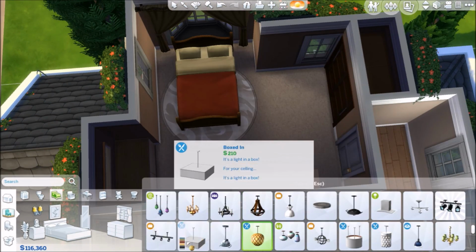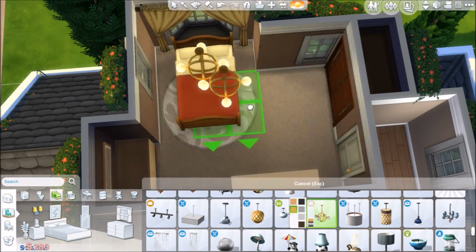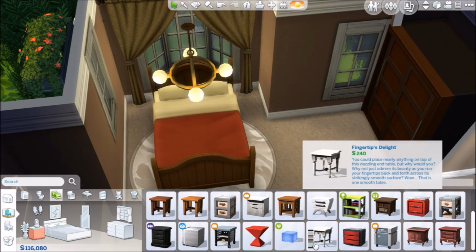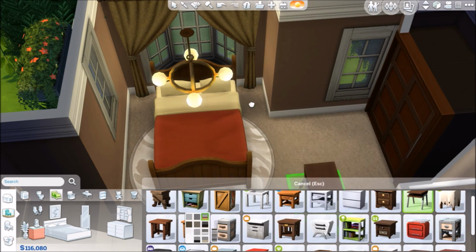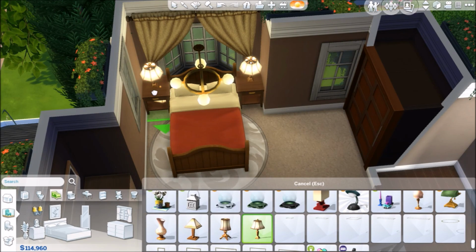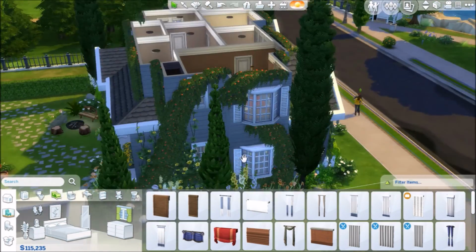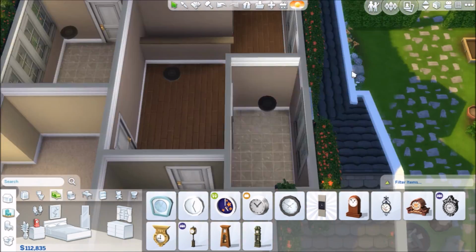Still doing, okay, so I'm doing the master bedroom, and I think it turns out really nice. I put a fireplace in here and tried to make it just look warm and cozy. I had a hard time figuring out what end tables to use, because nothing really matched that wood and that bed, and I wanted to use that bed for some reason. I was dead set on it. I thought it suited the build the best rather than the other beds because of that red comforter. So I ended up going with those end tables, and I think they match all right.